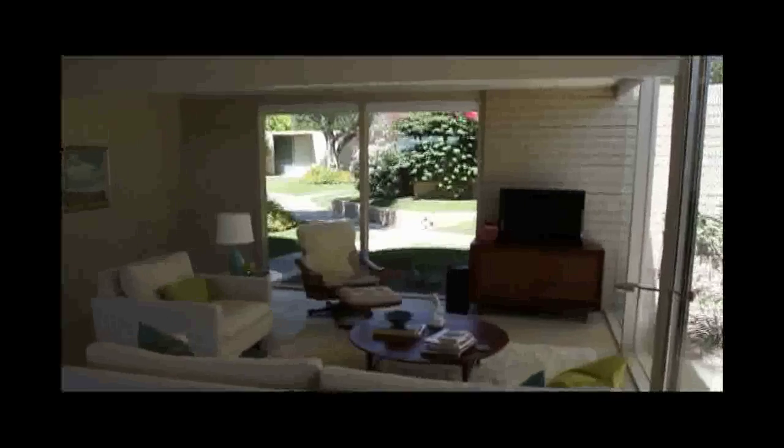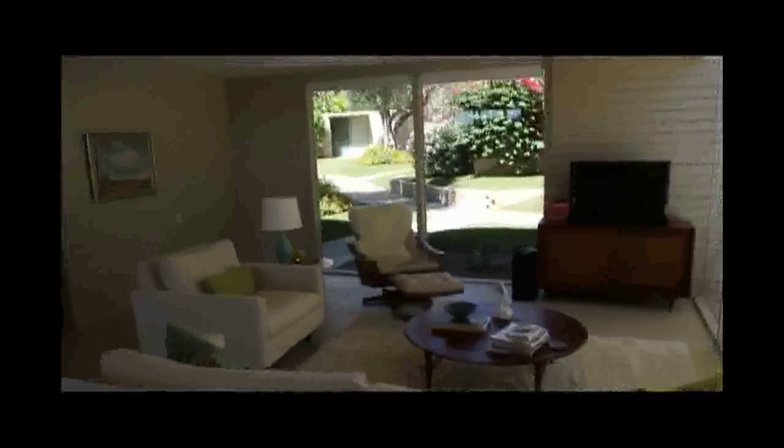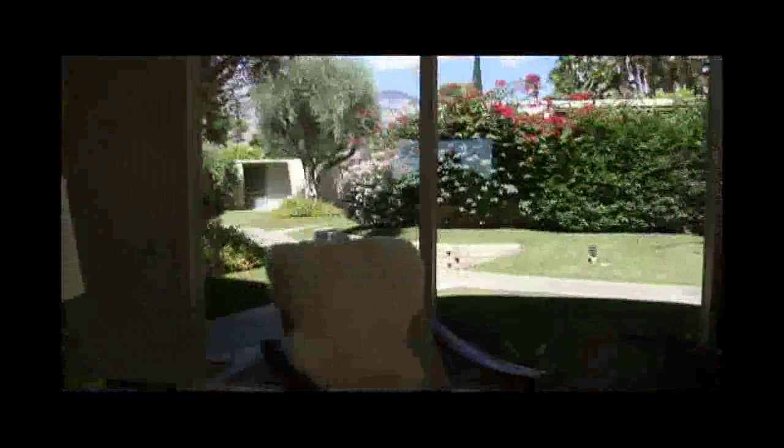And then this big window here, as we approach it, looks out into the common area of the complex. And then once again, we have mountain views. Beautiful day. So then we picked up a little piece of artwork here and there along the way.